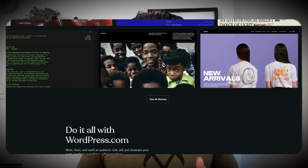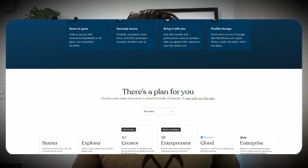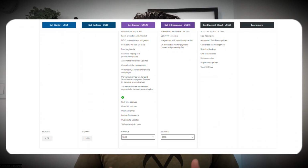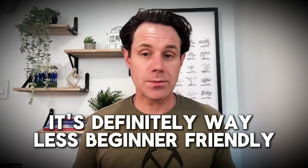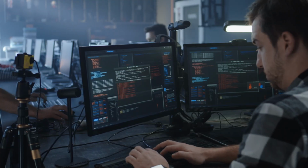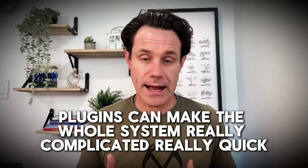Next up, we have WordPress. It's highly customizable with themes and plugins. It's got a familiar interface. If you've ever used WordPress before, a lot of websites are built on WordPress. Now, it is free, but you do have to host it, so you're going to have a cost associated with that. Now, on the con side, it's definitely way less beginner friendly. You're probably going to need some technical help or a developer, and plugins can make the whole system really complicated really quick.